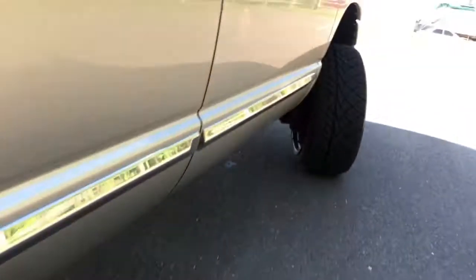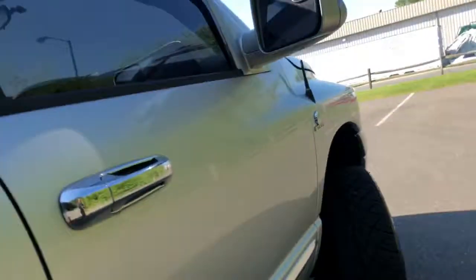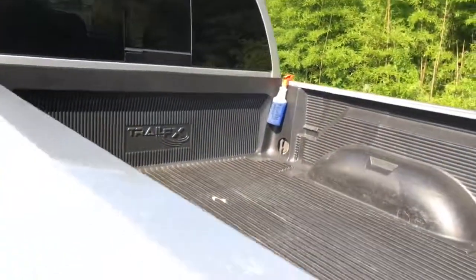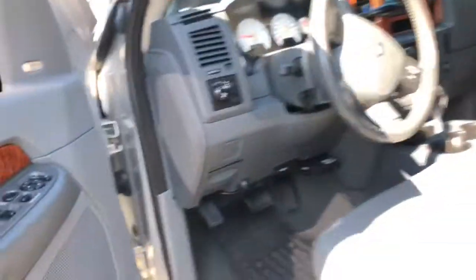Oh yeah. And that's a turbo back. Yeah, turbo back exhaust. Deleted and everything. LED taillights. Headliner's good. That's my tire shine right there. So it's coming up here soon. If you guys have any questions.